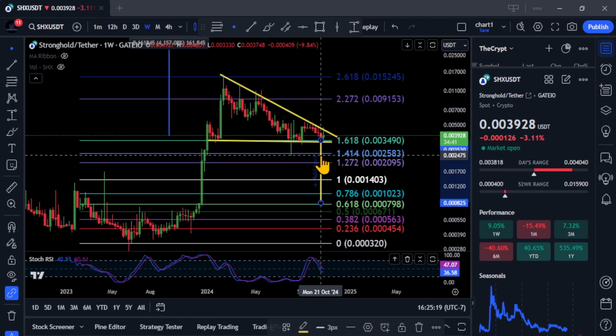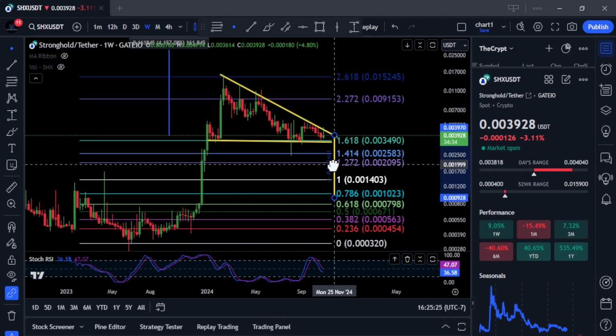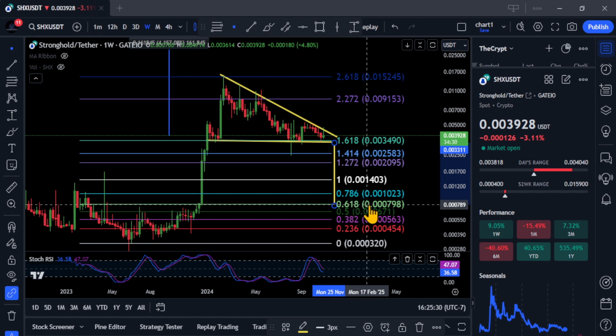But right now, a couple of things to watch for. Of course, watch that support at 3.4. The measured move on this one, which to the upside also does not have to play out to this degree, but it does point to the 618 here, all the way back down to 307.